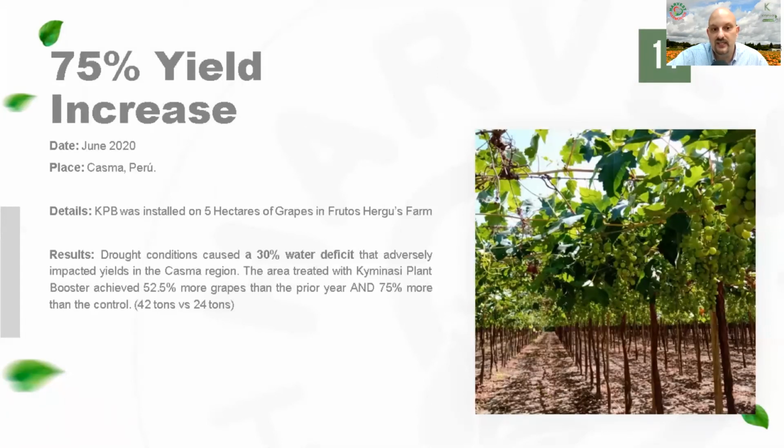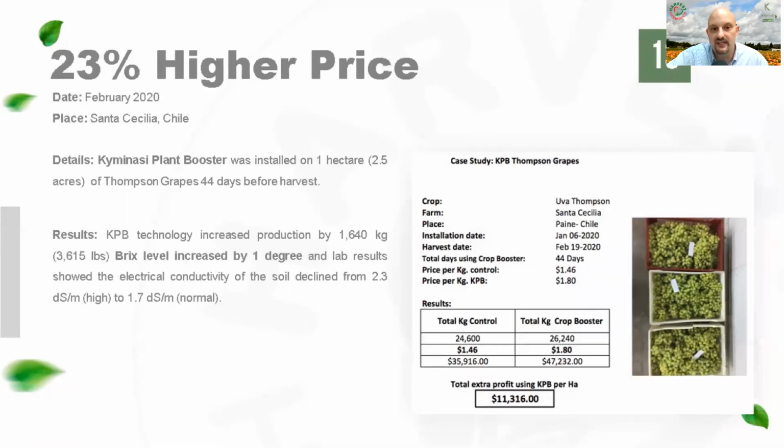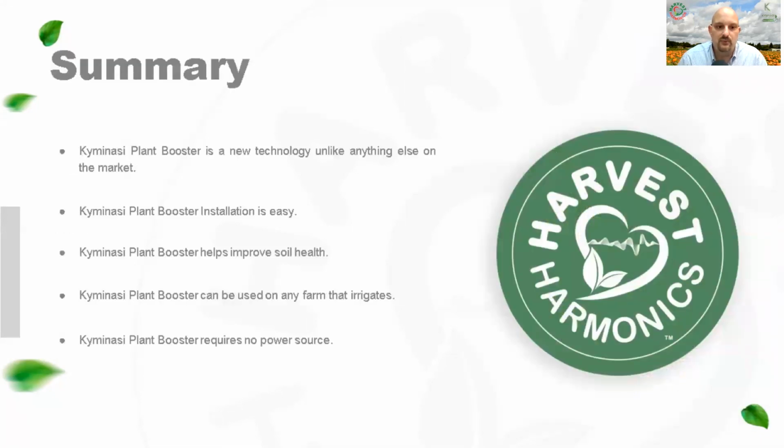We've seen a 75% yield increase on grapes. We've seen better root structure on lemon trees, and this is in Peru. We've seen a 23% higher price, which netted this farmer an extra $11,316 per hectare on his treated fields. We also saw better nutrient absorption as measured by tissue analysis of the vines. And of course, we saw a reduction in mite infestation from 48% of untreated vines to only 9.9% of the Kyminasi vines.